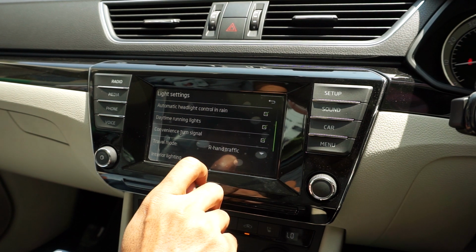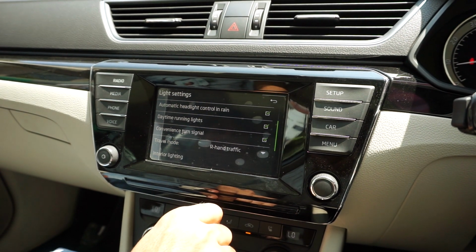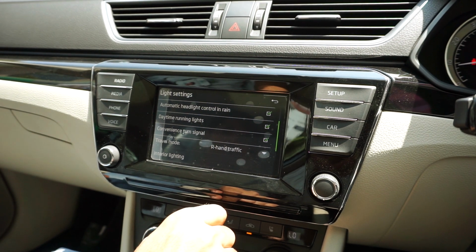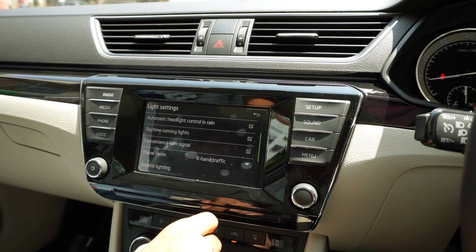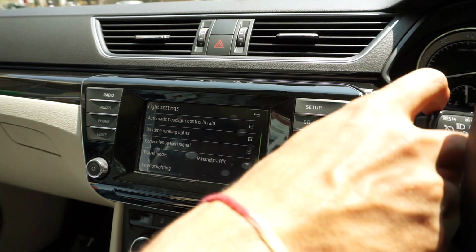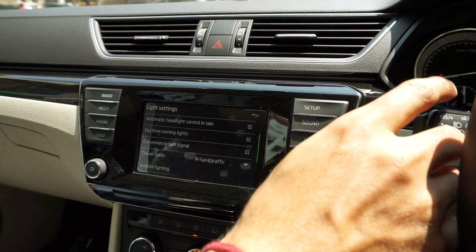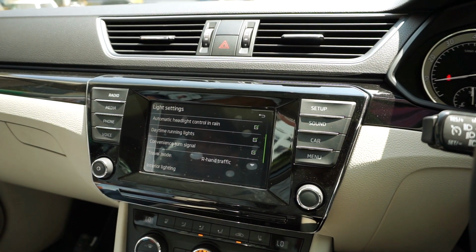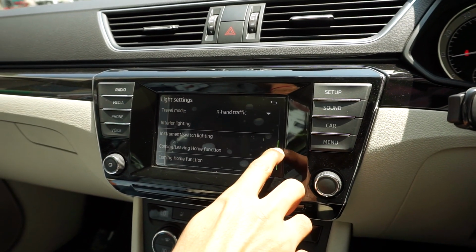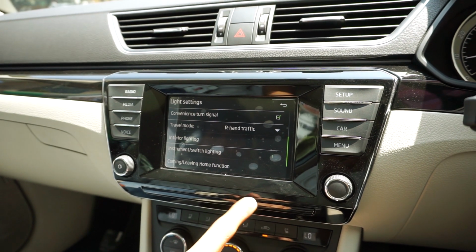Daytime running lamps, the LEDs, and convenience turn signal. Convenience turn signal, these are lane change indicators. If you do want that to be there, it can be switched off. For example, all the time while overtaking or changing the lanes, you can't be putting the indicators on and getting them off again. So here, once this is on, once you just touch it, it blinks three times and goes off. Apart from that, travel mode, it's not applicable for India, right hand traffic or left hand traffic.